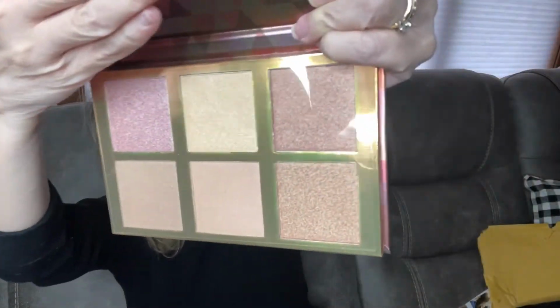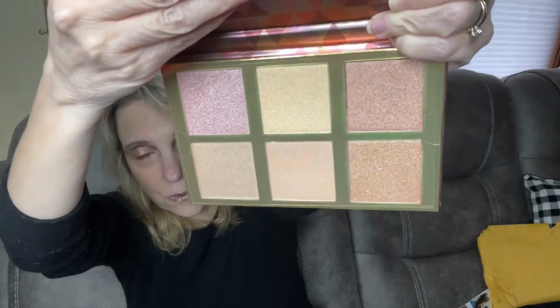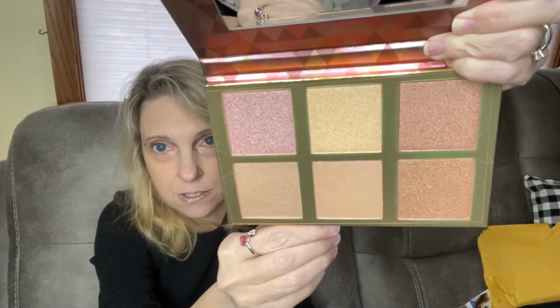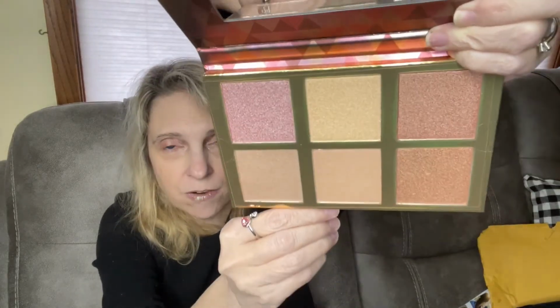Gosh, the glare. What am I doing wrong, you guys, with my lighting? For those of you that are creators, I don't understand. When I turn down the lighting, you can't really see very well. And when I turn up the lighting, I just have this glare. So I'm doing something wrong.